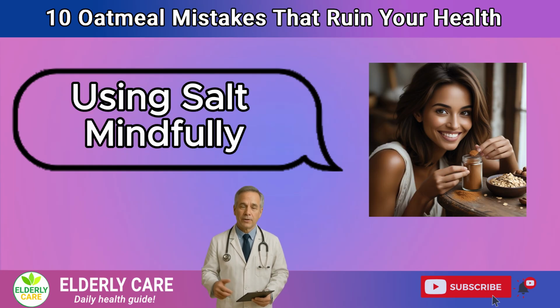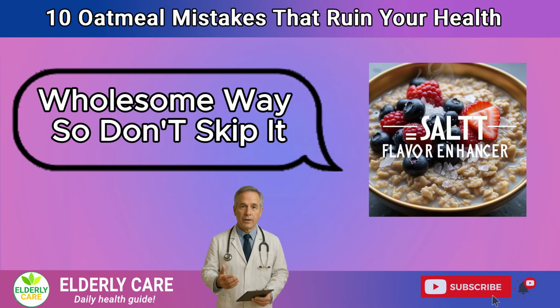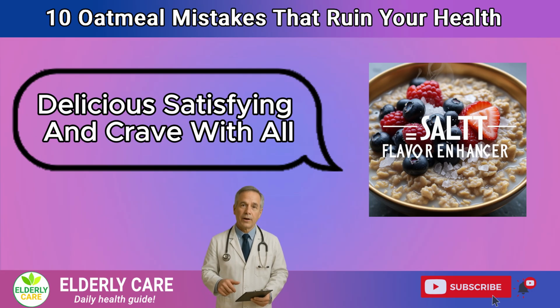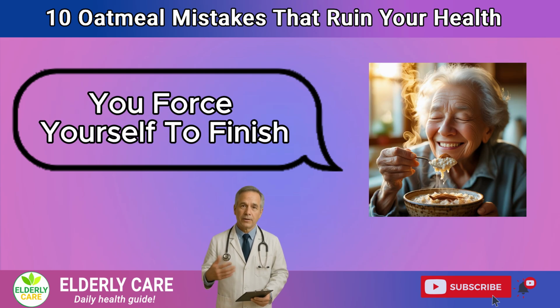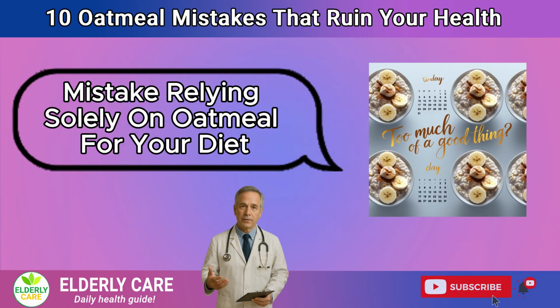In fact, using salt mindfully can help reduce your cravings for sugary toppings and help you enjoy oats in a more natural, wholesome way. So don't skip it. Salt isn't the enemy here. It's the secret ingredient that makes your oatmeal delicious, satisfying, and craveable. Just one pinch can make the difference between a bowl you force yourself to finish and a breakfast you can't wait to enjoy again. Mistake: relying solely on oatmeal for your diet.